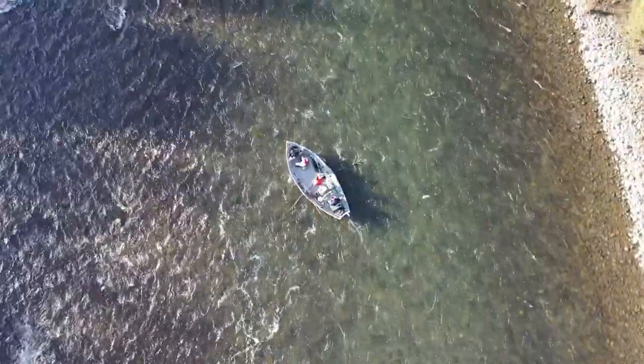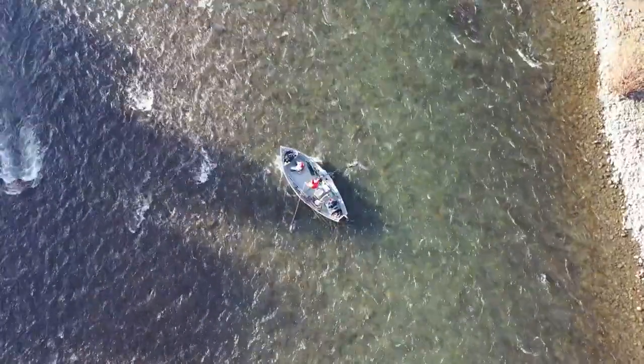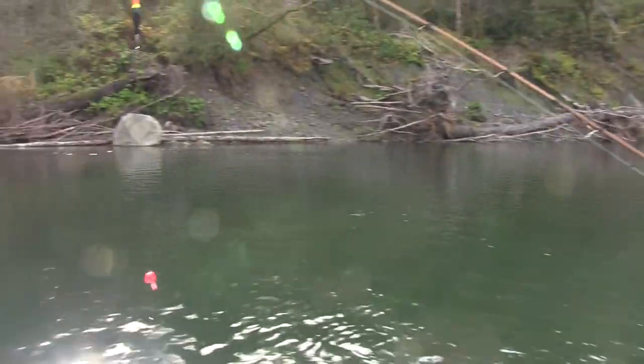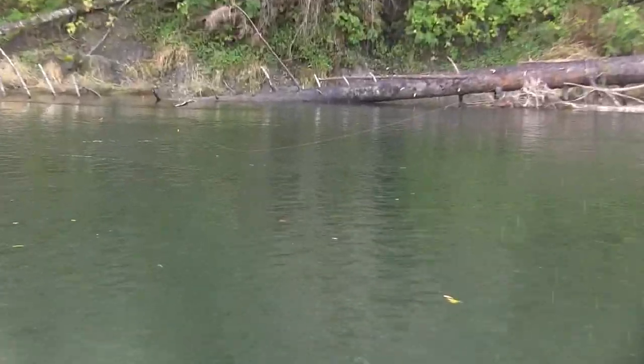Today, it was good enough for us to hop in the drift boat and drift to some of these awesome Chinooks. Now, we only filmed here for about an hour and a half today. Late in the afternoon, it wasn't the ideal time we wanted, but we spent the morning filming coho videos. And then we decided, you know what? Instead of going home today, we don't know when we're going to be able to come back. Let's film one on Chinook.